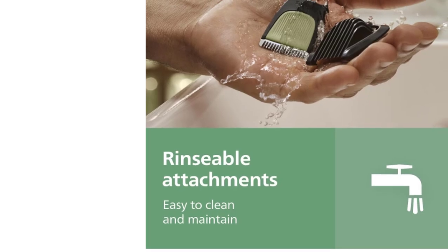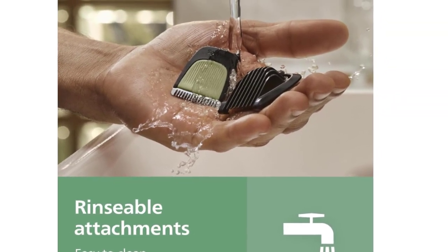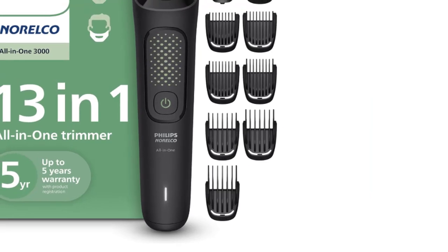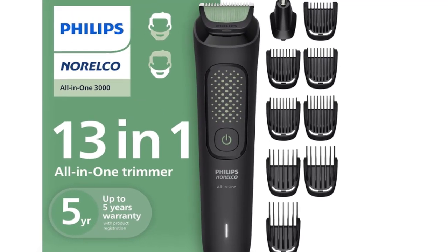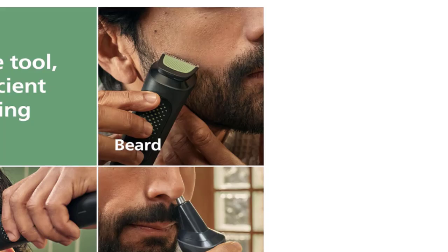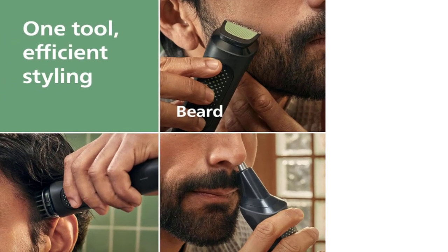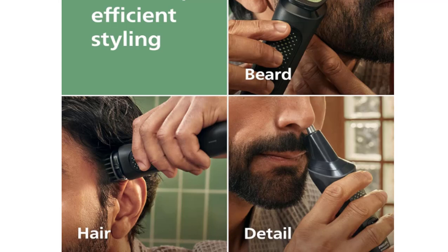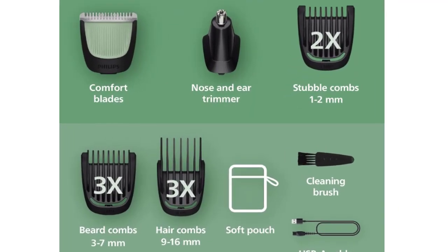Deeper analysis. The MG391950 excels in value, offering broad versatility for beard, head, nose, and ear hair with a single device. The self-sharpening blades are a strong selling point for low-maintenance users, and the 60-minute runtime is competitive in this price tier. However, the lack of a Wahl charger may complicate charging in travel scenarios, and being entry-level, the motor is not designed for heavy, thick facial hair daily use over long sessions.